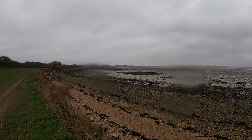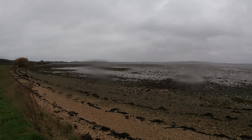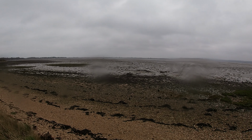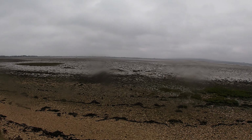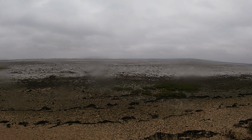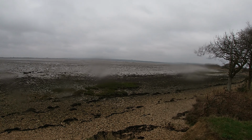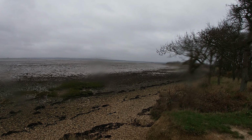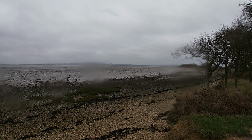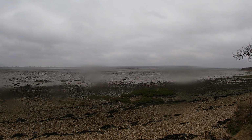So we're getting towards the Hayling end of the trail now, bottom end by the coast. I'm not sure I've ever seen the tide this far out in Langstone Harbour. It's pretty much all mud. Just a sliver of water right in the middle. Certainly gives it a different perspective.